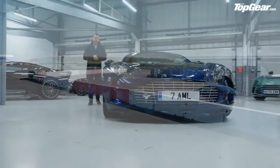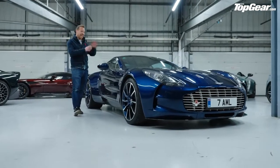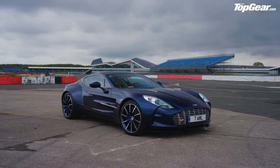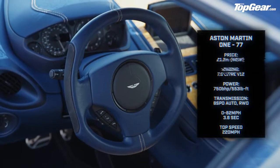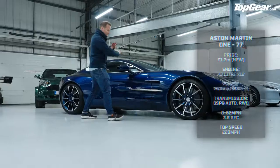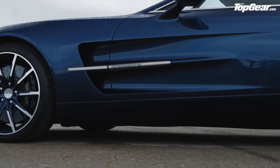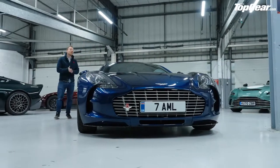Now, excuse me if I get a little bit gushy over this one, because when I was younger, way back before I had any hope of ever driving this car, this was definitely in my top three fantasy garage. The original brief was to create something that was closer to art than an automobile. And it's a damn good go, isn't it? It's got those classic Aston proportions, long bonnet, cab back stance, and everything's just exaggerated. It's blown out of proportion. It's cartoonish, it looks fantastic, and you get little glimpses of what's underneath.